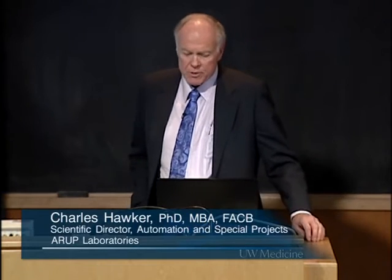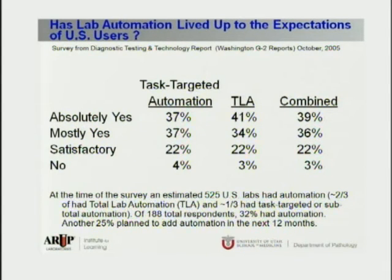This was a survey done by the Washington G2 Reports Group about five years ago. They surveyed people that had automation systems, and generally people were highly satisfied. Only 3 or 4% of the laboratory managers surveyed said they were not satisfied with their automation decisions. And as you can see in the footnote towards the bottom, a fairly significant percentage said they expected to add automation in just the coming 12 months.